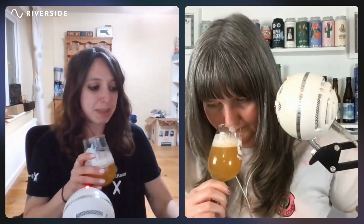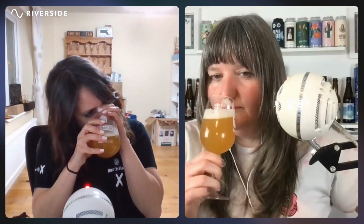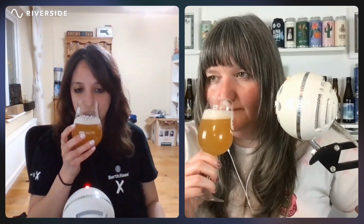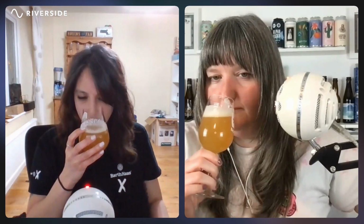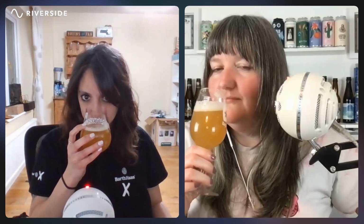Ooh, the smell is not immediately as pineapple as I expected. From the can, it was pineapple. From the glass, I'm getting the sour base. I think that's what it is. I think it is that sour, that acidity almost that comes a bit through in the aroma, with that light sweet pineapple kind of floating atop it. Right, I'm going to take a sip before we start talking about it.